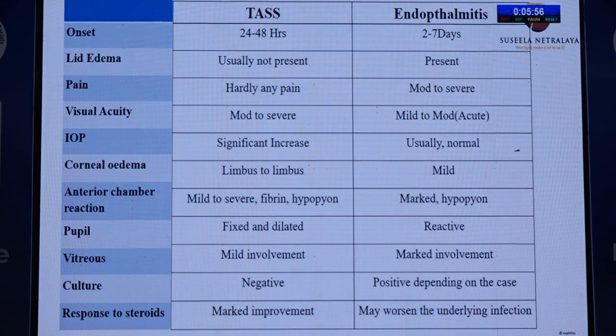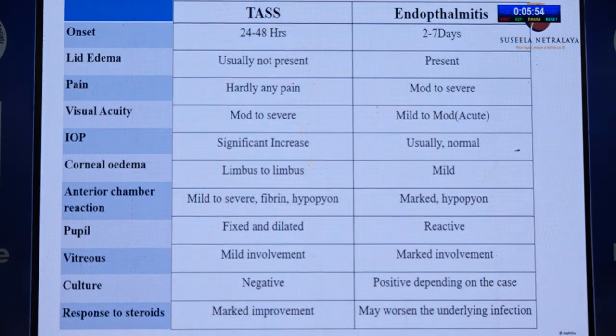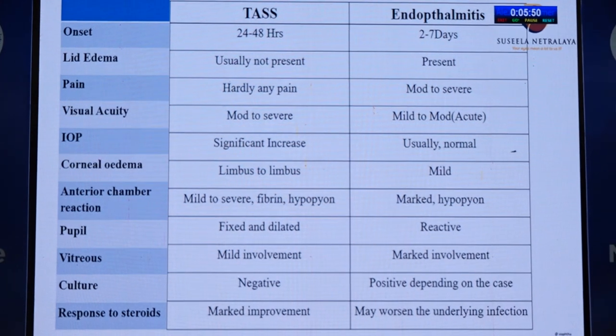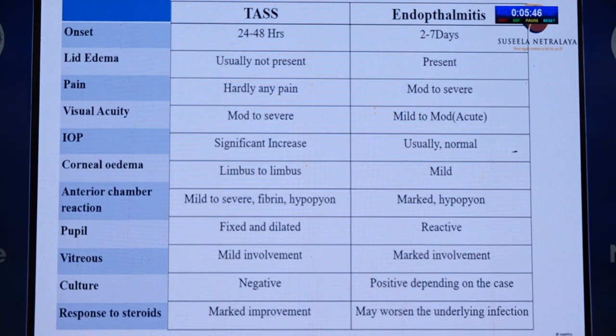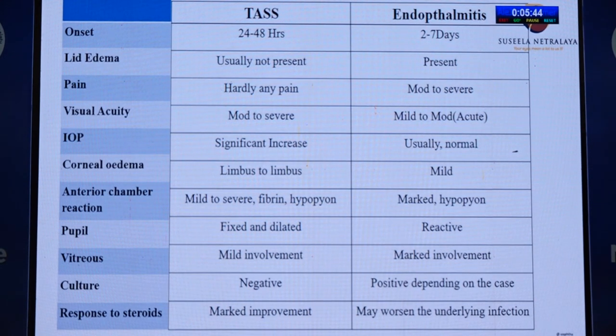The pupil is fixed and dilated in TASS. You have mild vitreous involvement. The culture is always negative, and patients markedly respond to steroids. Whenever you have a TASS, it is always important to do a B scan and see whether the vitreous is involved or not. And you need a follow-up B scan every next day, so that you won't miss on endophthalmitis.